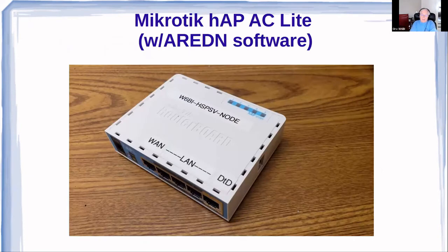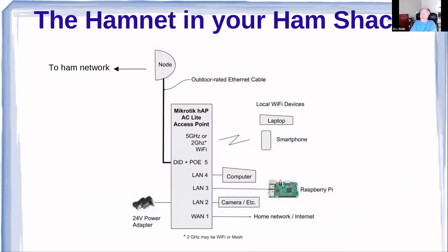Obviously, this is not an outside device. This is a MikroTik 5-port router. And it's pretty much the second thing everybody who gets into mesh networking buys because it's so useful in the shack. So when loaded with software in your ham shack, this is what it does for you. The AREDN software runs on the 10.0.0.0 network, can't be moved. And typically nobody runs that at home. Yours is 192.168.whatever, which means you'd have to run 2 separate computers in your shack. And that's what you had to do until this little thing came along and AREDN started supporting it.